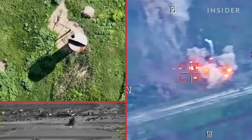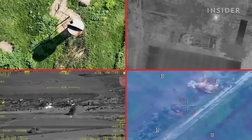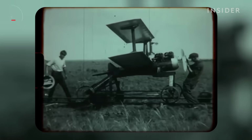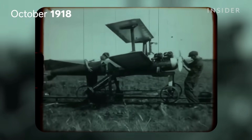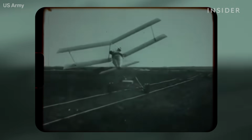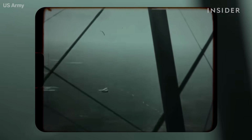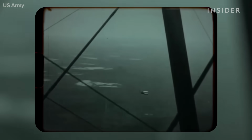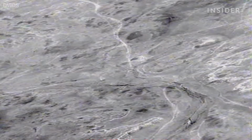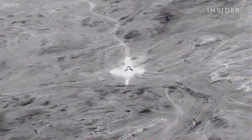Ukraine is one of the first major conflicts where drones have played such a high-profile role, but experiments with unmanned flying missiles began over 100 years ago. This is the Kettering Bug, an unmanned aerial torpedo designed by the US Army during World War I. Its wings were designed to fall off before the bomb dropped to its intended target. But it wasn't until the US invasions of Iraq and Afghanistan that we saw high-tech drones like the MQ-9 Reaper and even some loitering munitions starting to make a difference on the battlefield.